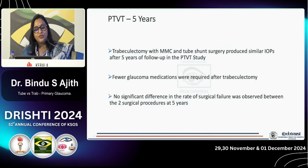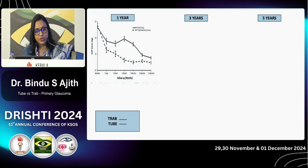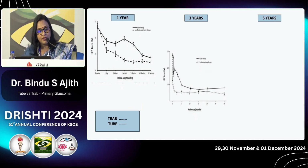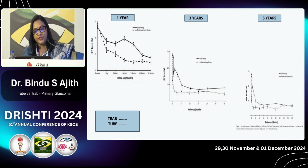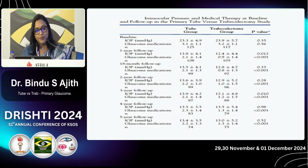But when you come to the 5-year group, the IOP reduction was almost the same in both groups. In the tube group, it was a little more than the trab group, both in the 1 year and the 3-year group. But when you come to the 5 years, it is almost the same. There was no statistical difference between the two. In the 3-year group, you have a difference of around 2 millimeters of intraocular pressure between the two groups, where trab performed better. But at 5 years, there is no statistically significant difference between the two intraocular pressures.